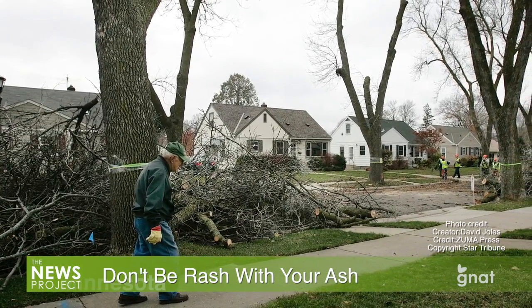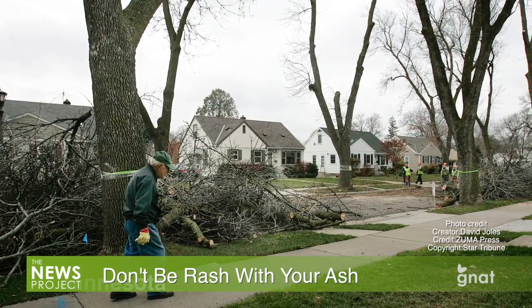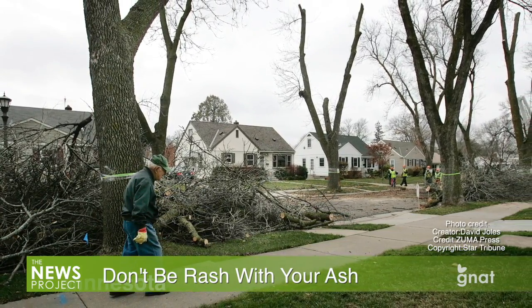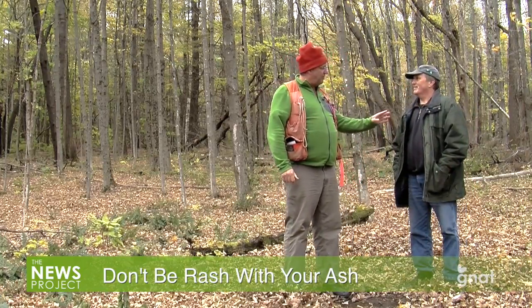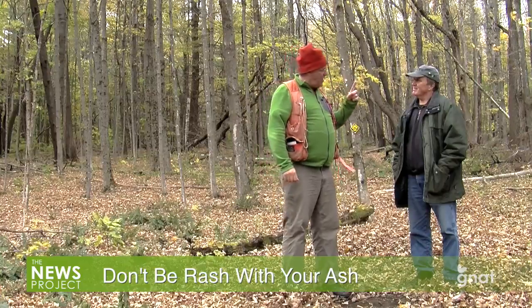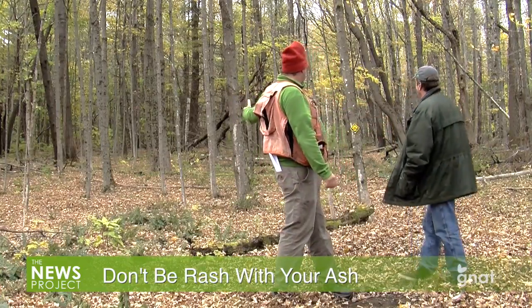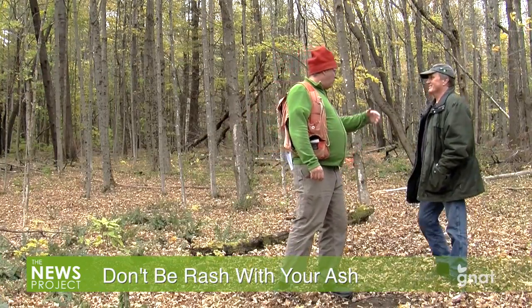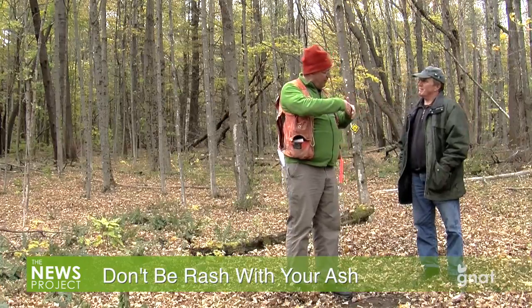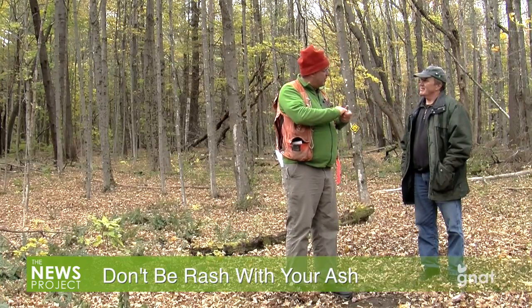For the people who own forest land and who manage forest land, the state is really advising folks not to rush out and cut all your ash trees down for a couple different reasons. One is that it's not here yet. So if we went to this forest and started immediately cutting all the trees down, kind of silly. It's going to have a bit of a chain effect for some of those other organisms and things that depend on white ash.